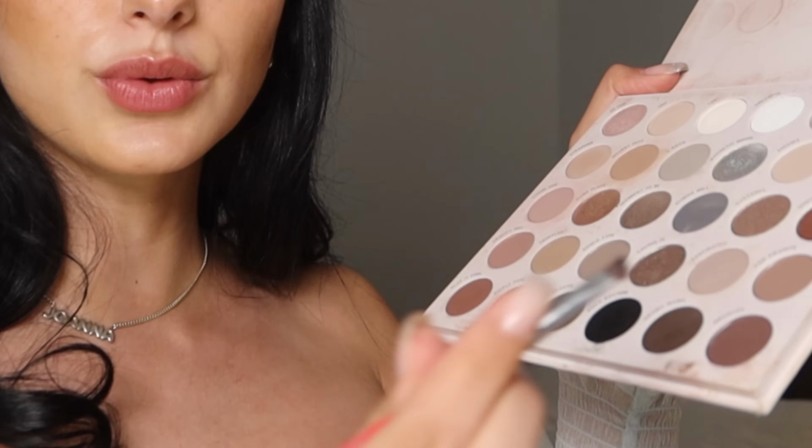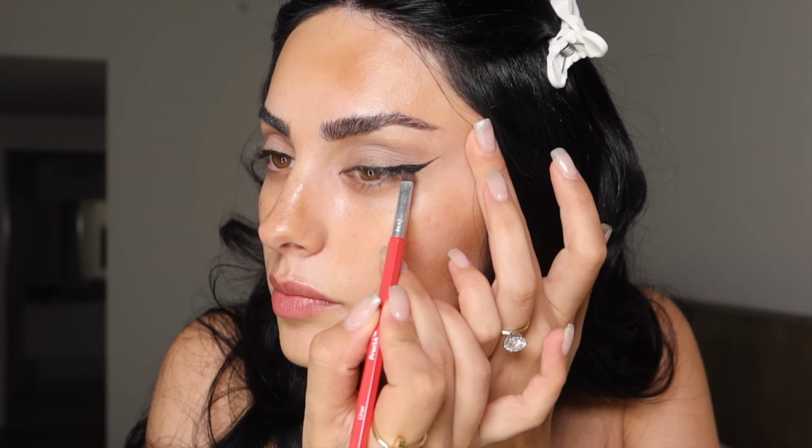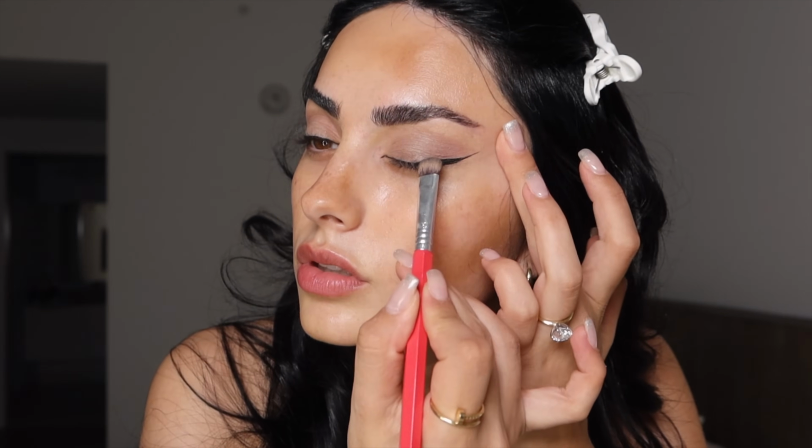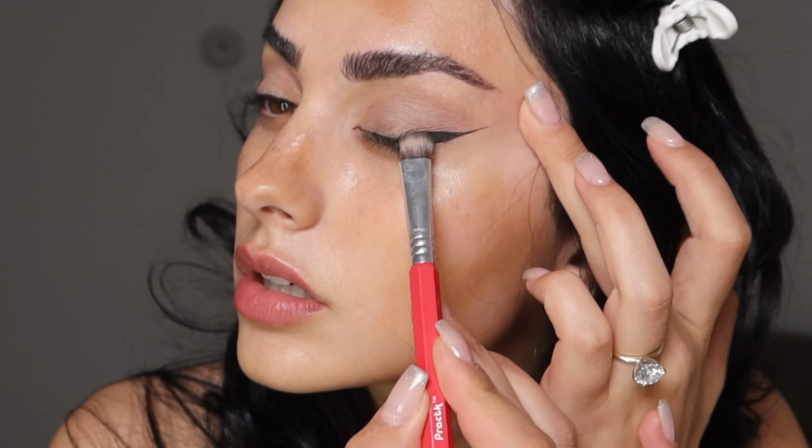So I'm taking a black color from the Stone Cold palette, and I'm gonna begin to basically put the eyeshadow on top and it's gonna make it look more smoky. Because one thing with liquid liner is it sometimes looks a little too clean for me, if you know what I mean. I like things to look a little more natural and a little more blended, so that's when you can take a black shadow to really blend it into the look. See, right away, it looks a lot more sultry.